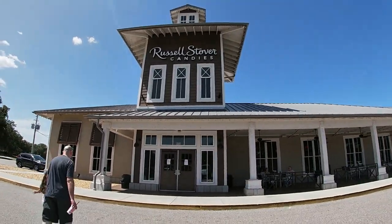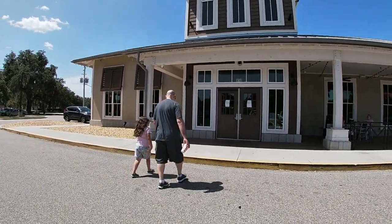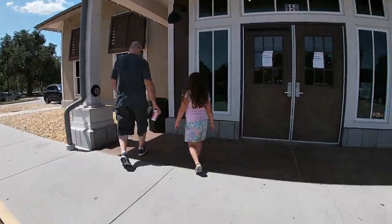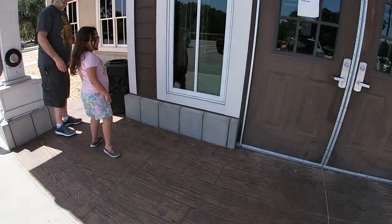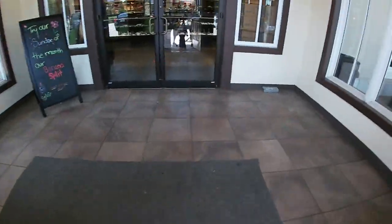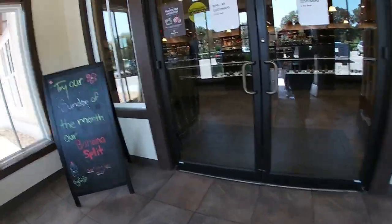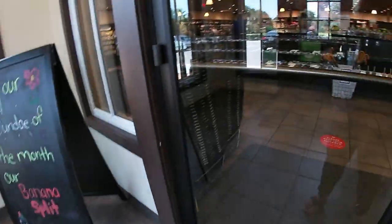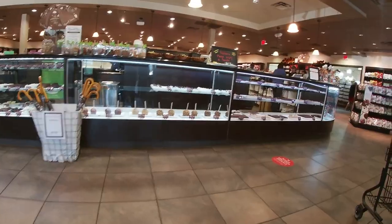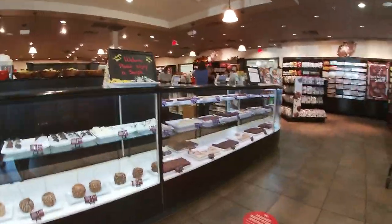Wildwood, Florida, and here is the Russell Stover candy store, and we're gonna show you around a bit. We have to be kind of quick because we only have max 25 right now. Welcome everyone. Samples are there on the plate if you'd like one. Oh, thank you.